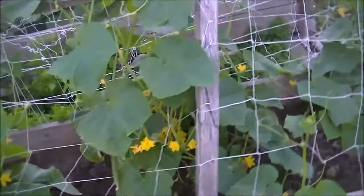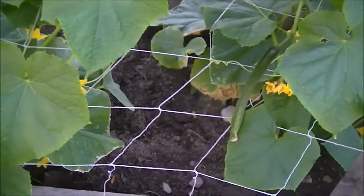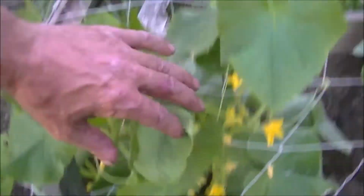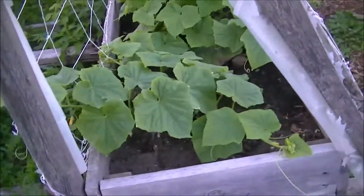This year we grew our cucumbers on a trellis. There's one that's kind of odd shaped. I've never seen one that small around that long before. I don't know what's going on. We haven't had a lot of rain, but they're starting to come. There's starting to be some small ones in there. But we're letting them grow up a trellis. And we have to water these pretty regular because they dry out in those boxes.